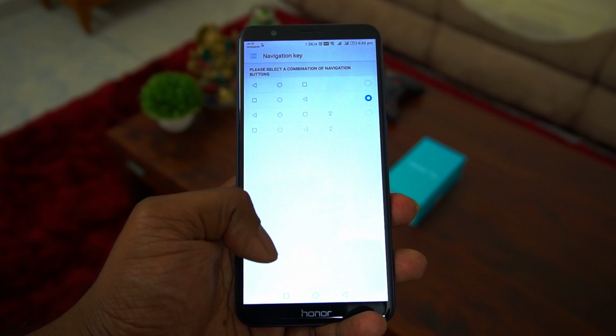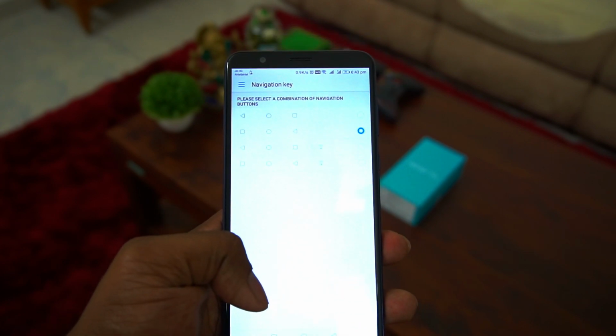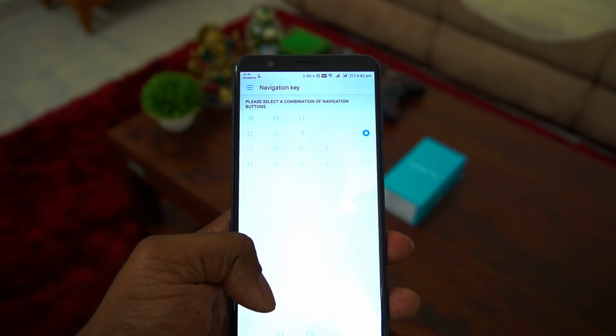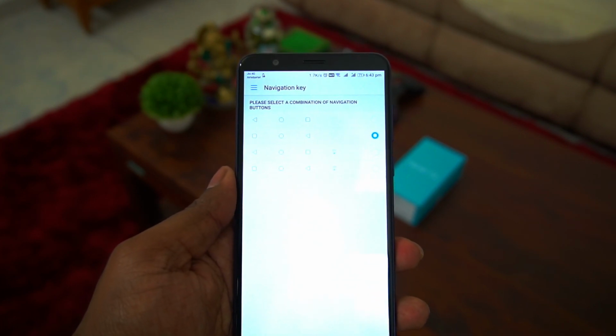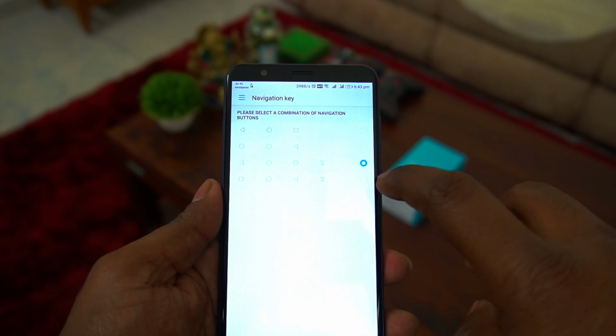You can change the navigation icon layout even though the options are less. I come from a Samsung device, and for me the back is always on the right, and I like the multitasking icon on the right, so that's doable.